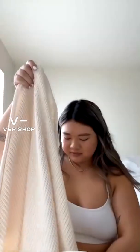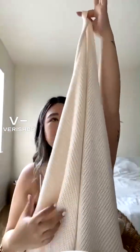This is 100% organic bamboo. Plus, I also really love these little hoops, right? It's so nice that this has this right at the center, so you can hang it up in your bathroom. Because it is moisture wicking, it dries really fast. So no more musty towels, none of that damp towel situation. That's not great.